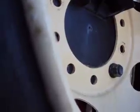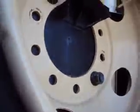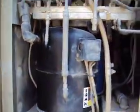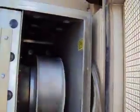One second, push that in there. There we go. Okay. Now let's take a quick look at the air conditioning system. That's here. Compressor's firing up. Big fan there.